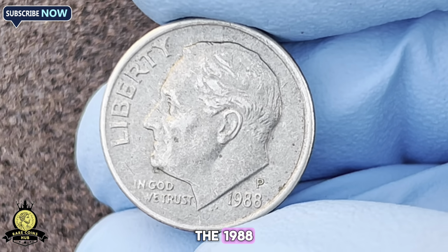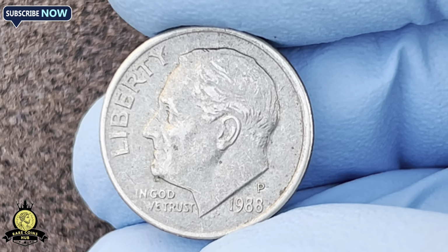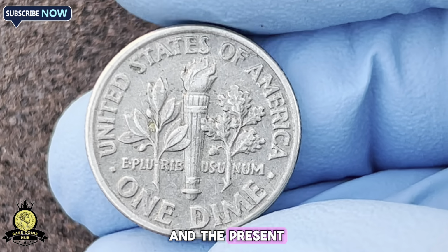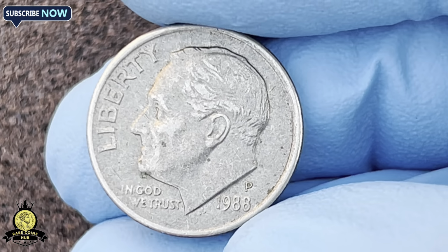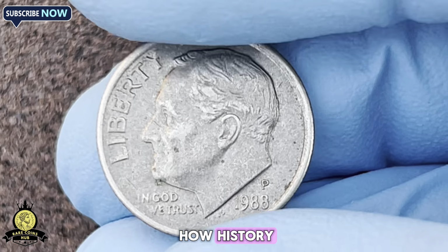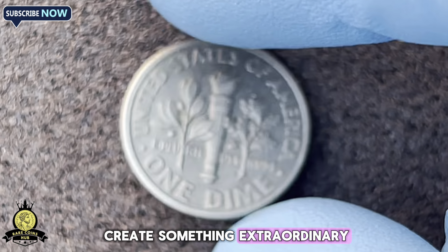So, the next time you come across a 1988 dime, remember that it might just be worth more than you think. It's a coin that reflects both the past and the present, and with a bit of luck, it could turn into a valuable treasure worth $120,000 or more. The 1988 dime is a true example of how history, art, and chance can come together to create something extraordinary.